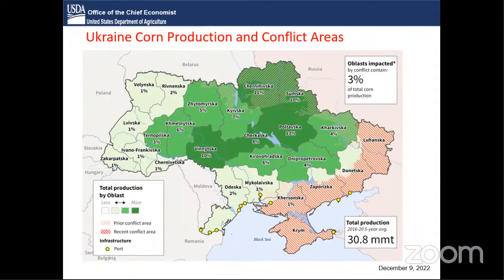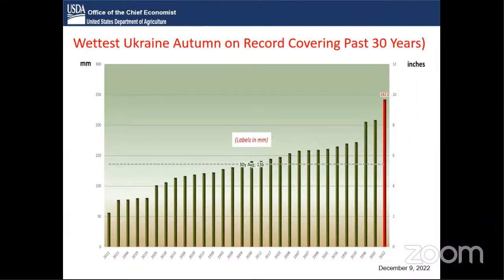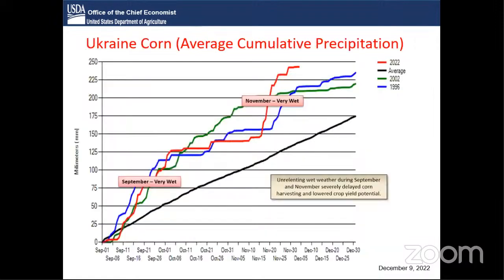So, a map showing the main corn production regions within Ukraine. Just worth reminding everyone, there's a war going on affecting many of the areas where corn is produced. So that in and of itself raises some risk to production. But what's really driving the forecast this month, the reduction this month, is it has just been incredibly wet, especially this fall. Wettest autumn on record over the past 30 years.